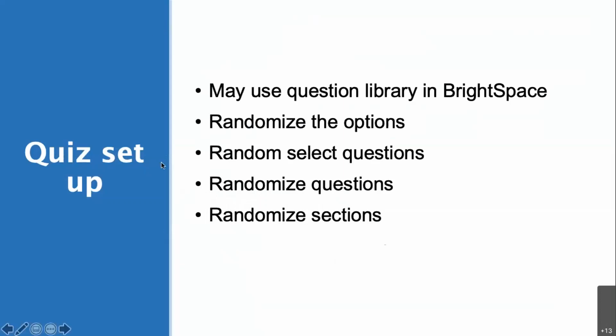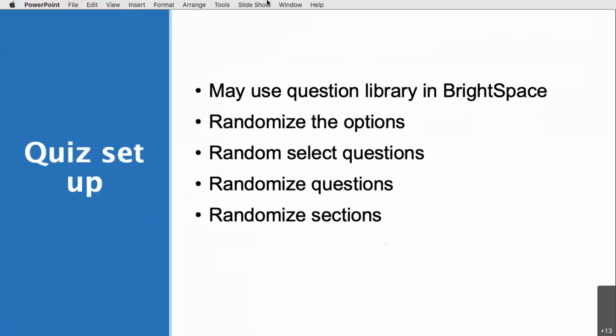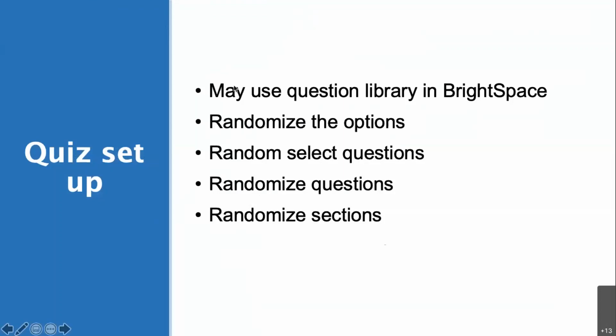So if you're using Brightspace, I would strongly recommend using the question library, and using sections within the question library. So if you've got Unit 1 questions, you've got a subsection that will have warm-up questions. You might have 6 warm-up questions in there, of which you're going to randomly select 2. These warm-up questions are of similar difficulty, covering similar topics, and so students get an exam of similar difficulty.